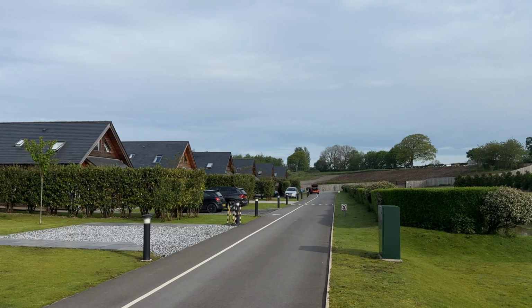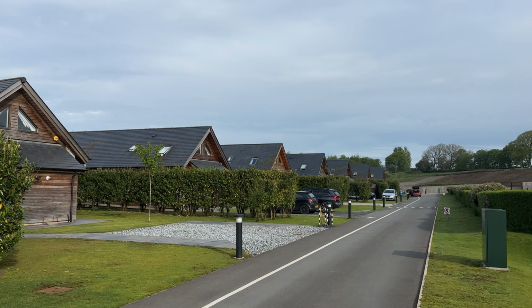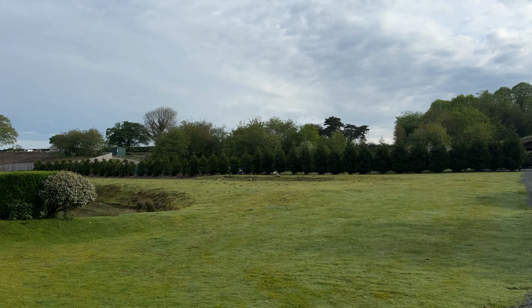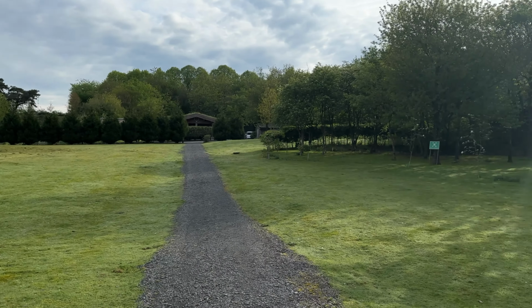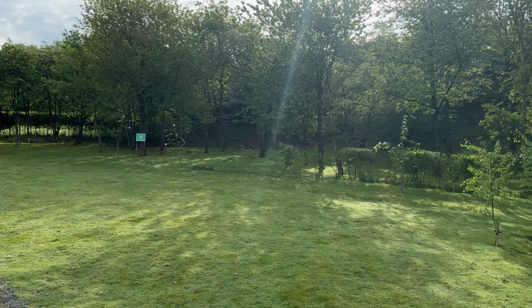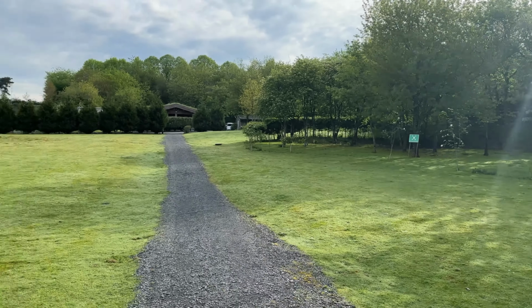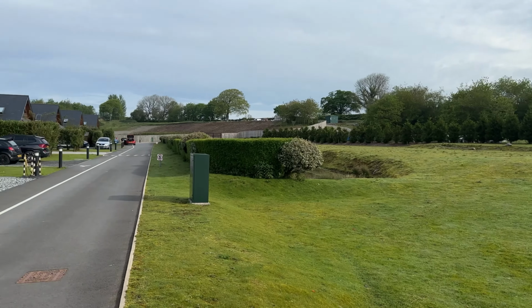Again, what we believe was the first phase of the lodges. And they are going, from what we're led to believe, to build on this back bit here, and all the way up here, we think. Again, if you own a property here, or if you've been here before and you know a little bit more about it than what we do, drop us a message down below. It'd be quite interesting to know.